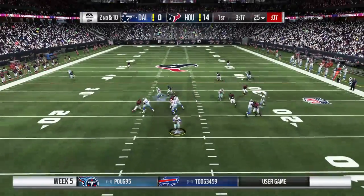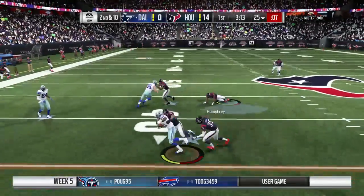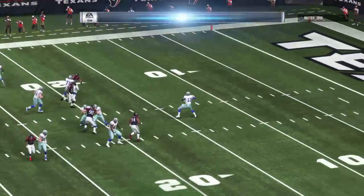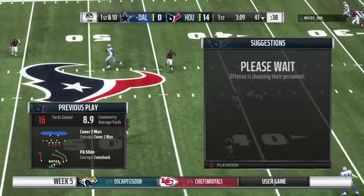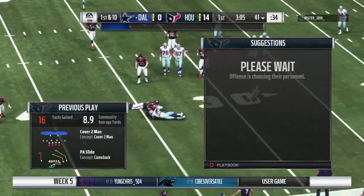Play action. Now it's Brady, pushing his way inside the 40. They'll tussle for it, and this is going to be caught. And they get him down, but not before he takes it across the 40-yard line. And that one good for 16, and the drive will continue.